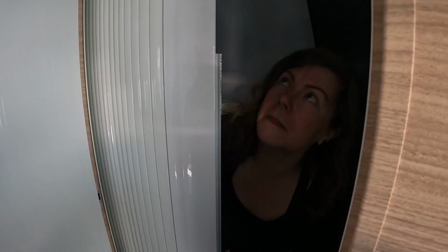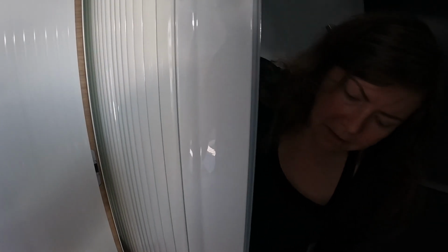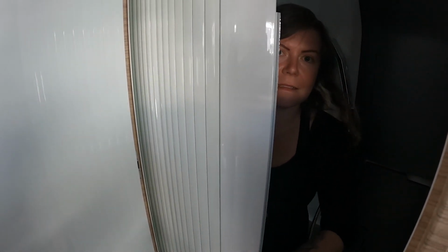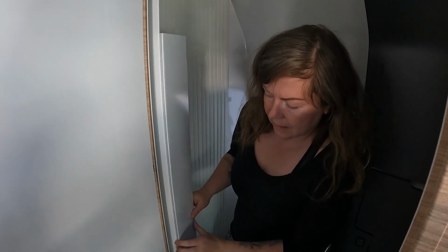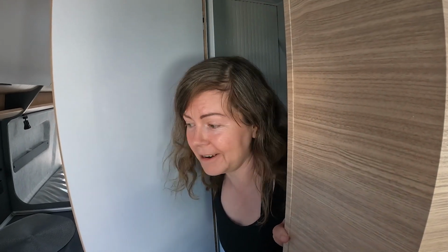Shit, we do not want to break anything. How does this go? Okay, it's just stuck there. Yeah. That's why we don't like tamper windows, because they are stuck from the very first day. Even the brand new ones, they are not working.